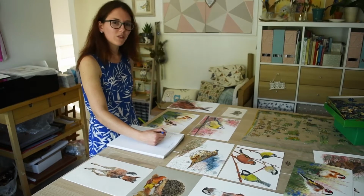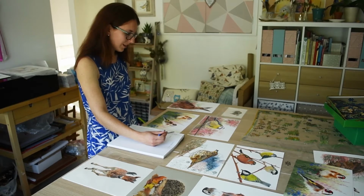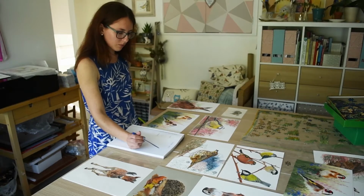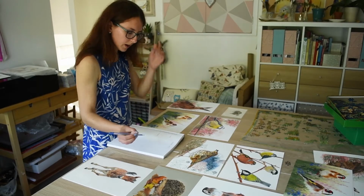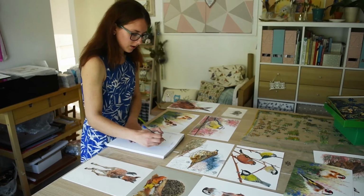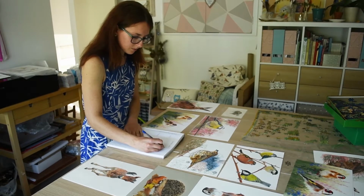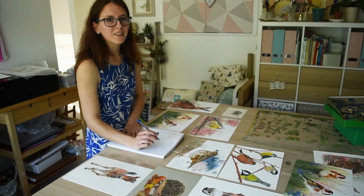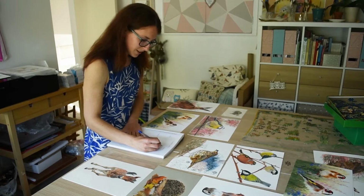I've written out the months here, but now I think it might be easier to write out the drawings and then put the months next to them. I suppose I could do that anyway, and then put it into this list. I wasn't expecting this to be this difficult.